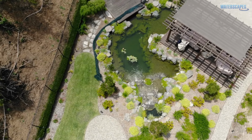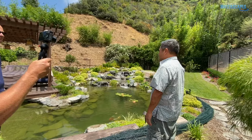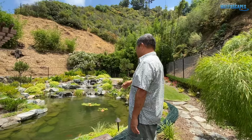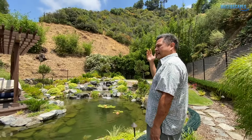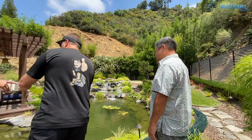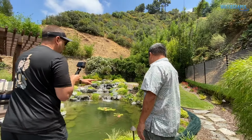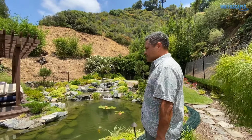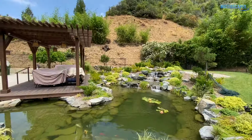So how has it been living with it now for a year and a half? Easy. It's been easy. The filter boxes, all I do is once a month clean out the filters, and that's about it. You got the skimmers over here. Right, I got 2 skimmers on this side, and on this side you got an automatic doser for the water, so that you keep the water quality up. So it's low maintenance. Very low maintenance. That's what we like to hear.